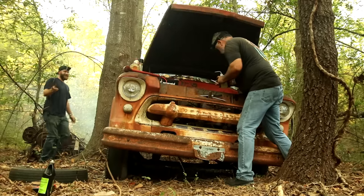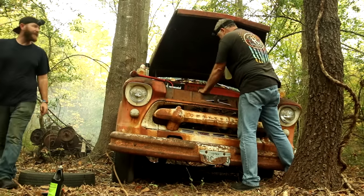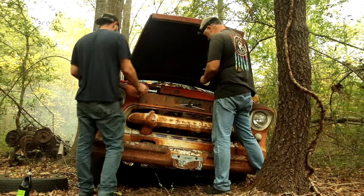The exhaust is just laying right on the ground back there. Did you just kill it, or did it just happen to die? It just happened to die. I think my bottle was putting out enough. Yeah.